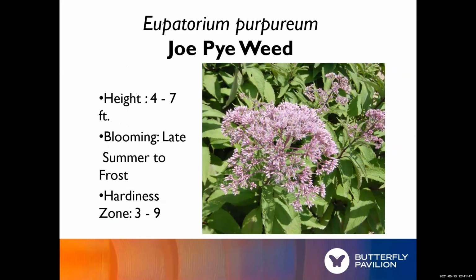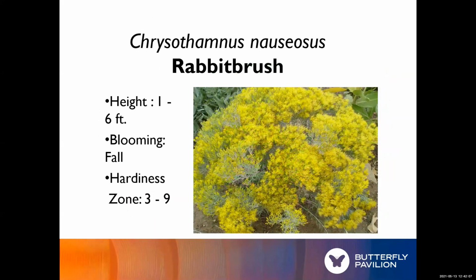This is one I'd actually never heard of, Joe Pye weed. So it's I guess a great plant that's an herb, a good wildflower, but they do really well in moist locations. So they might not be the best for some areas of Colorado, but definitely they will bloom late summer to the early frost.